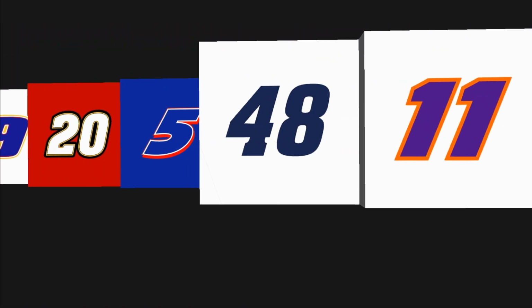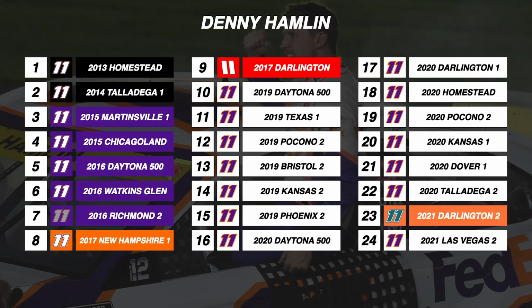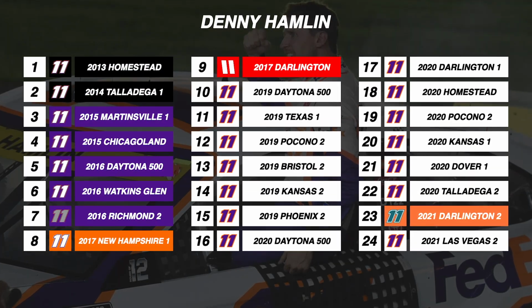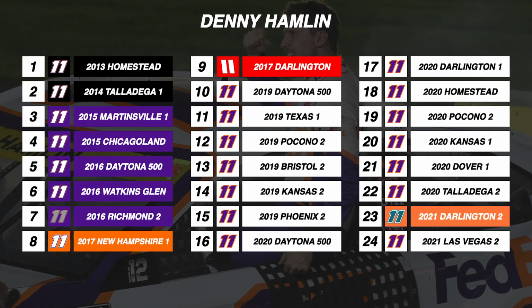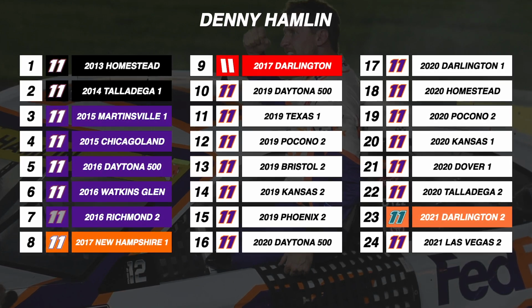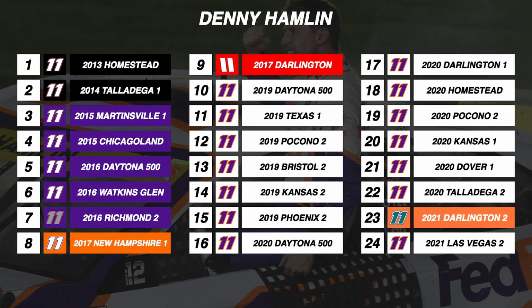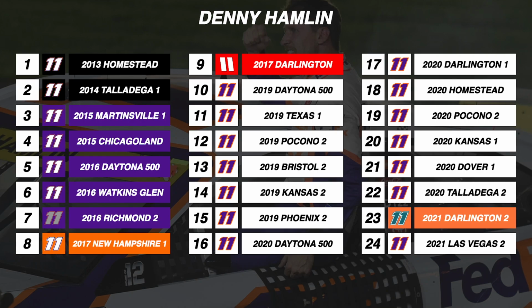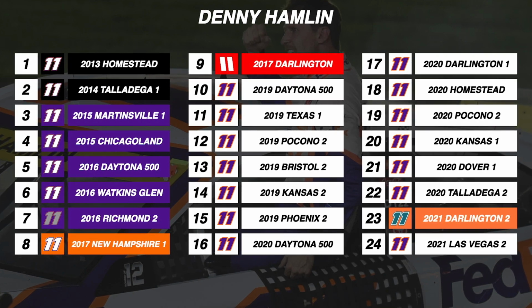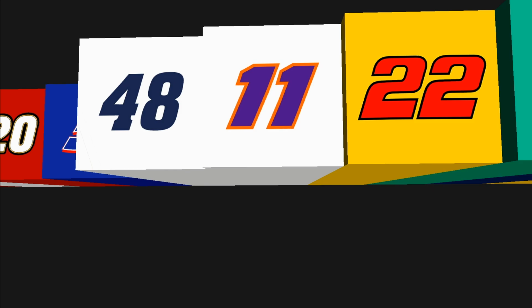One win ahead of him at 24 is Denny Hamlin, who is the highest non-champion on this list. Surprise, surprise. Despite having a slow start, only winning 1 race in 2013 and 1 in 2014, he broke out towards the end of the Gen-6 car, working his way up this list. Notable wins in this car would be his 2 Southern 500s, 2017 and 2021, and his 3 Daytona 500 victories, 2016, 2019, and 2020. One win ahead of him at 25 is Joey Logano.